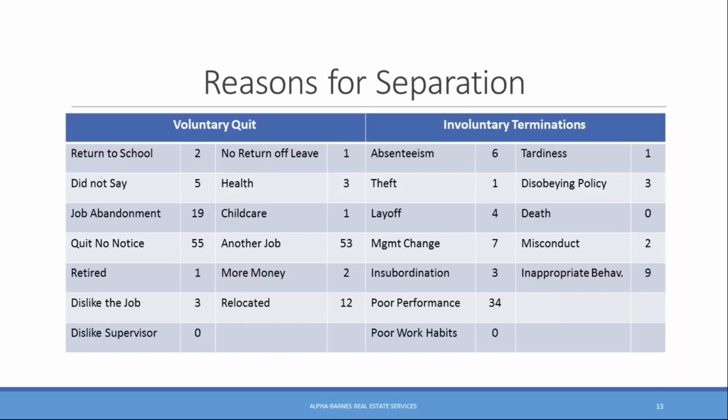Obviously, if somebody is finding another job, if you can only select one, I'm going to guess that there are people who left for another job and also for more money. But, you know, if you have to pick one, you have to pick one. So those are the reasons that people abandoned us. There's only one person there who didn't come back from leave, just opted not to come back. Nobody said they disliked their supervisor. Really? Maybe they thought they were going to get in trouble for saying that. I've been a supervisor and I know people didn't like me, so.